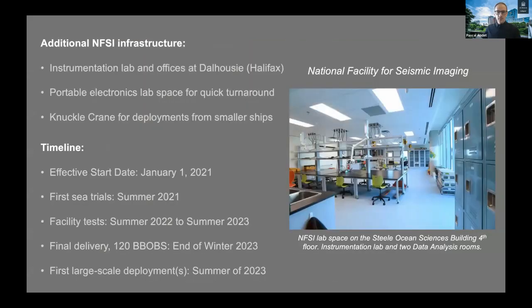And it's not all about the facility. There's additional infrastructure at Dalhousie. There's an instrumentation lab and some office spaces. This is the instrumentation lab with some workspaces where we can work on the instruments and recharge batteries and things like that. A portable electronics lab for quick turnaround, a knuckle crane for deployments from smaller ships.